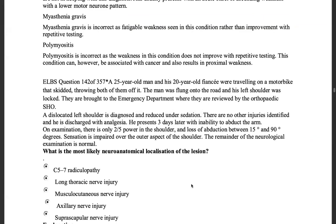What is the most likely neuroanatomical localization of this lesion? C5-6 radiculopathy, long thoracic nerve, musculocutaneous nerve, axillary nerve, suprascapular nerve. Abduction between 15 to 90 degrees. Sensation impaired over the outer aspect of the shoulder.